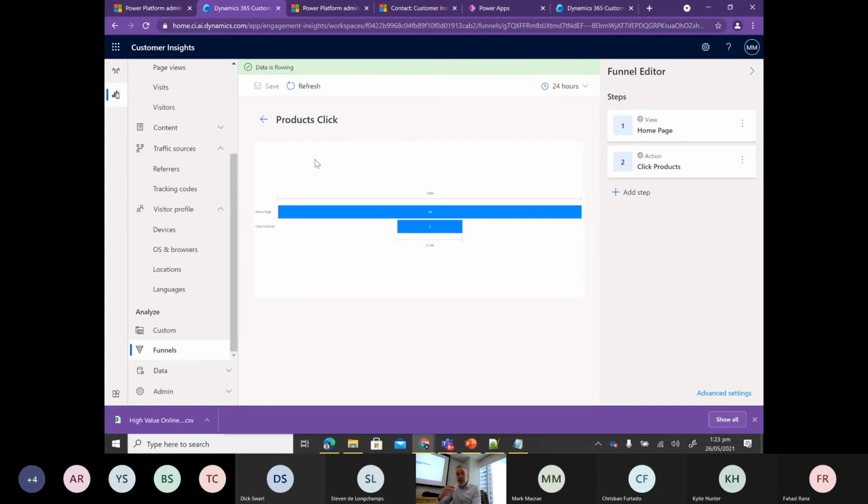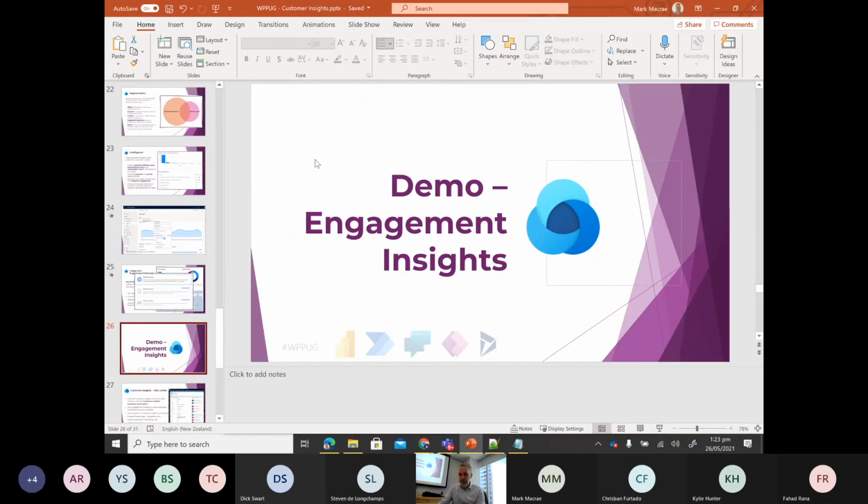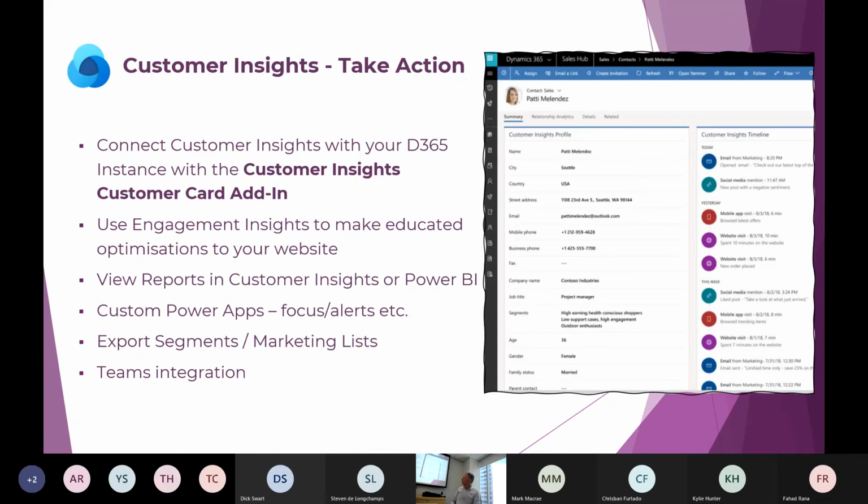So yeah, that's just a very quick overview of engagement insights. And what I'll do is just wrap up the presentation. So finally, you've got all of this data and then want to take action. There's a number of different ways you can pull this data into your other systems and take action. I've mentioned exporting to Dynamics Marketing. You've also got a card add-in for one of your Dynamics apps, so sales, customer service, marketing. Basically, enrich your contact form.